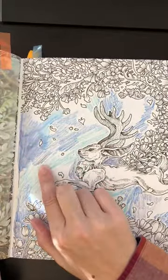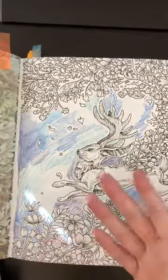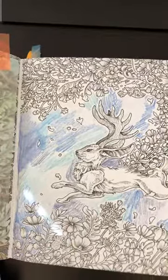So I was using Neo 2. I was like, oh, I'll do this pretty blue background. And no. Like, I don't even know what I'm going to do here. I was very upset.